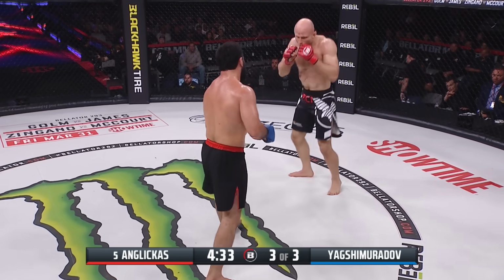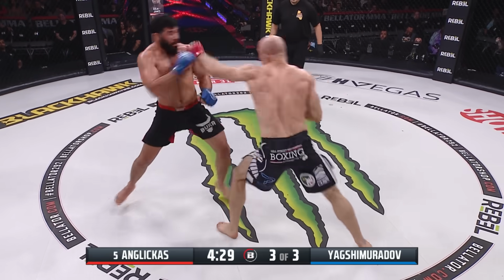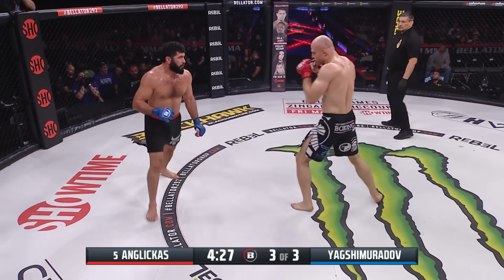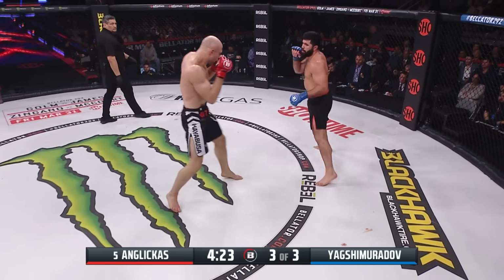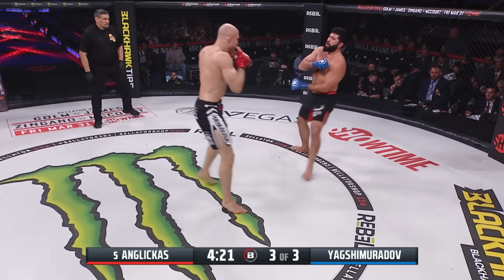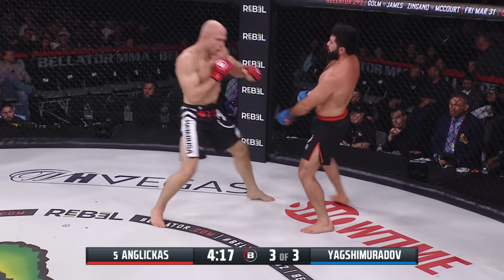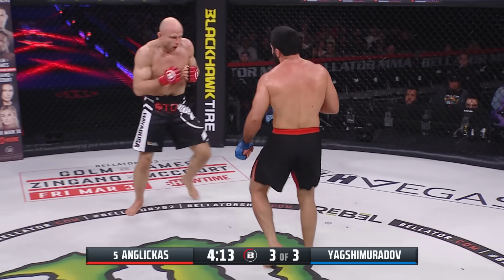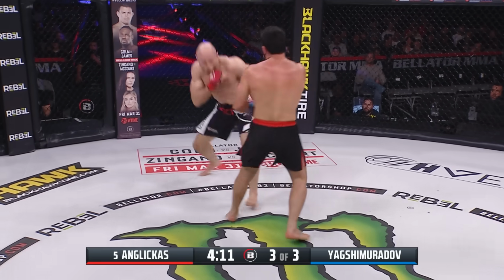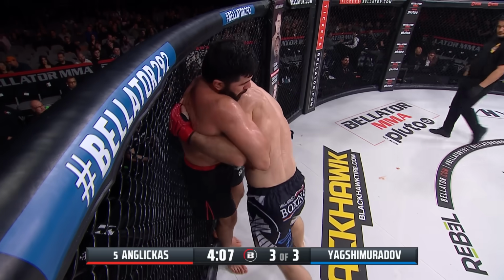And it's the jab, the steady diet of jabs. Oh, a solid lead right hand that tagged the beard of Yagshimuradov from Anglickas. The footwork on display. Sneaky little right hand over the top. Oh, nice left hook to the body by Yagshimuradov, and then the jab upstairs by Anglickas, where he needs to go. When you're seeing Anglickas put those hands up so high, the body's open, go for it.